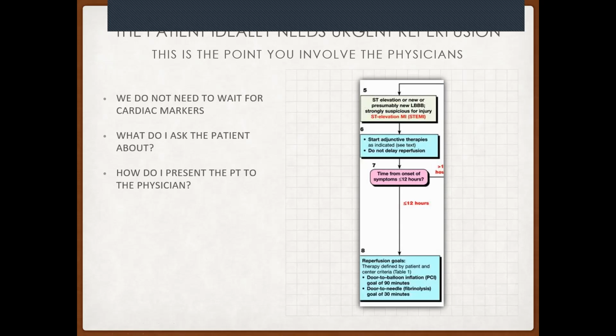Like in our case, they prefer to do it in ICU. So it just depends on where you work, all right? Generally, with these patients, we don't wait for the cardiac enzymes. The reason being, cardiac enzymes don't actually go up for the first 6 hours.